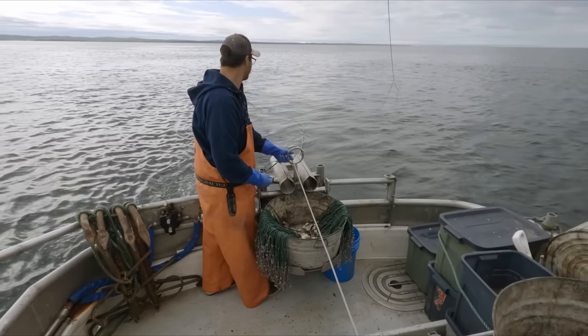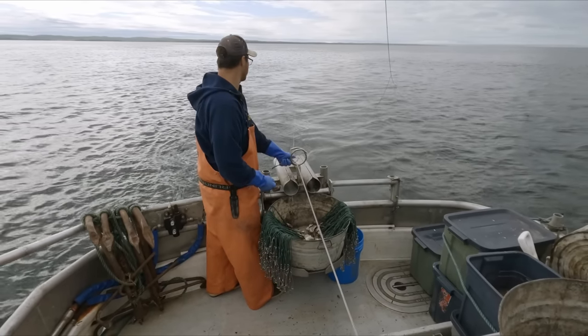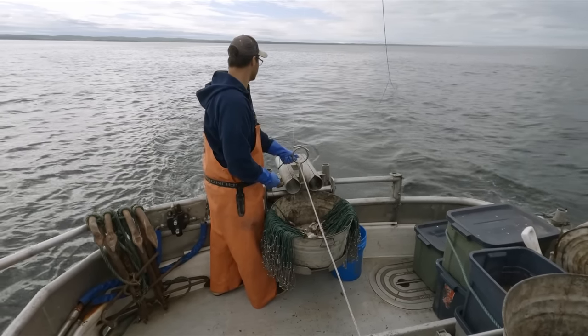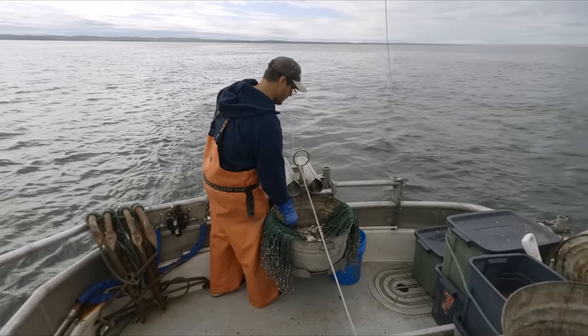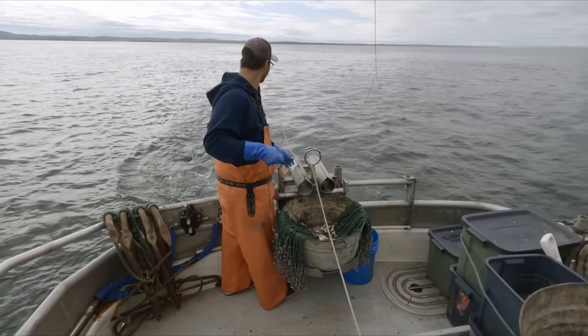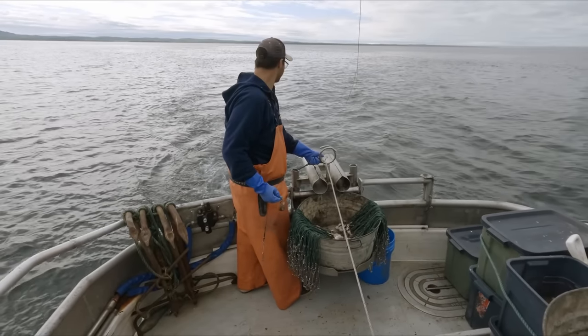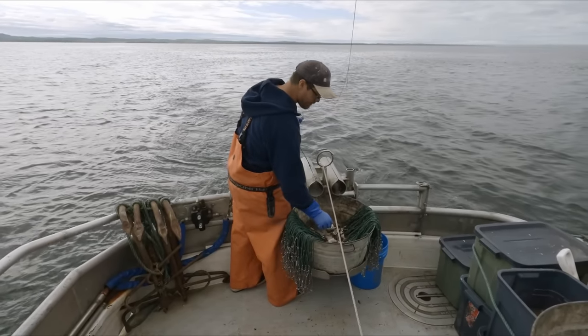Faster, Dad. I'd eat that, if I were a halibut.